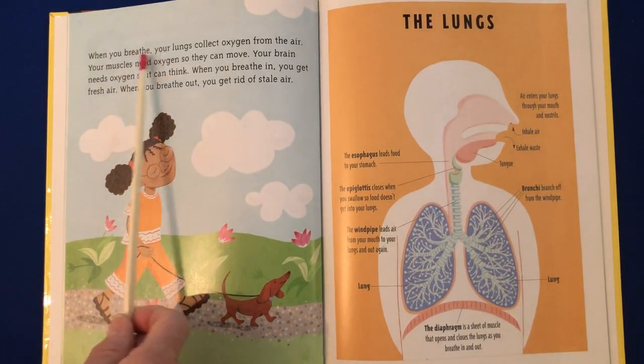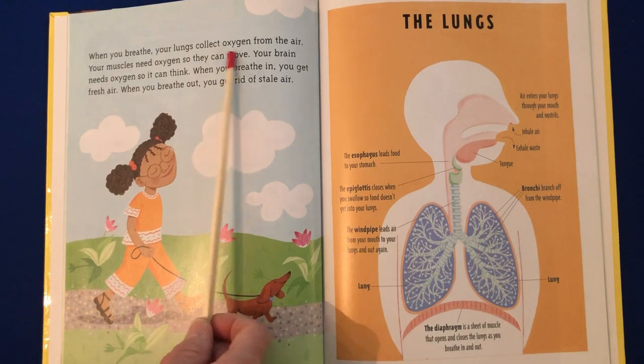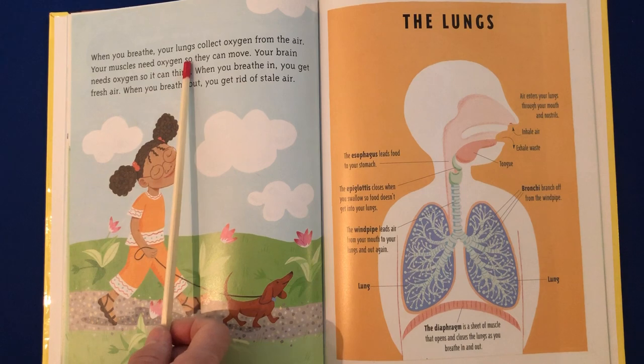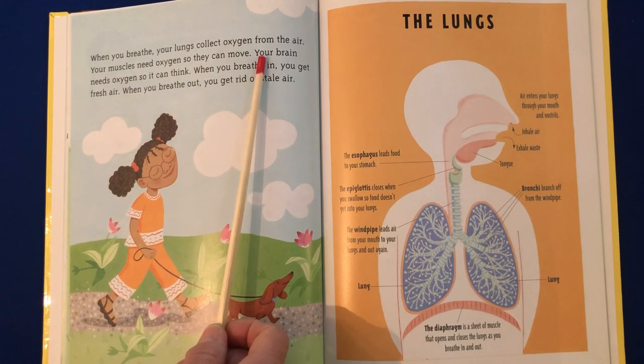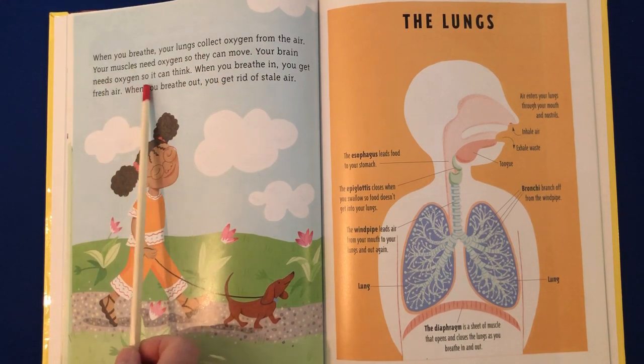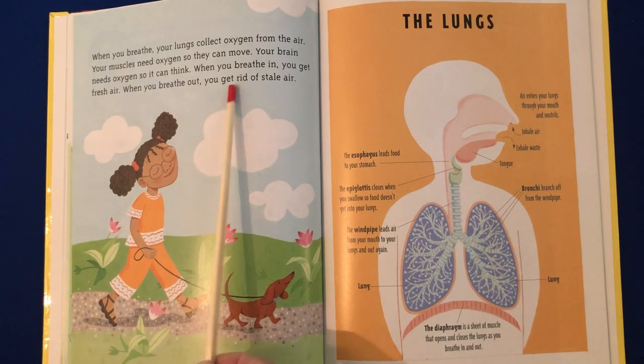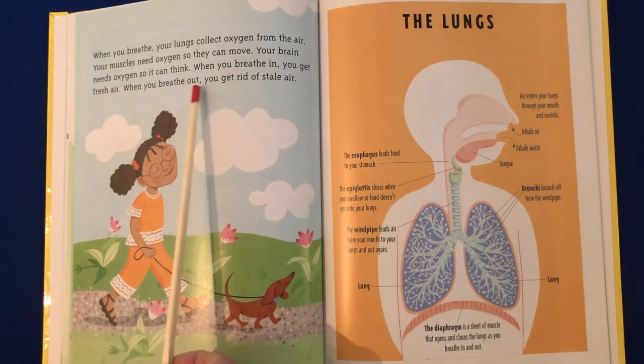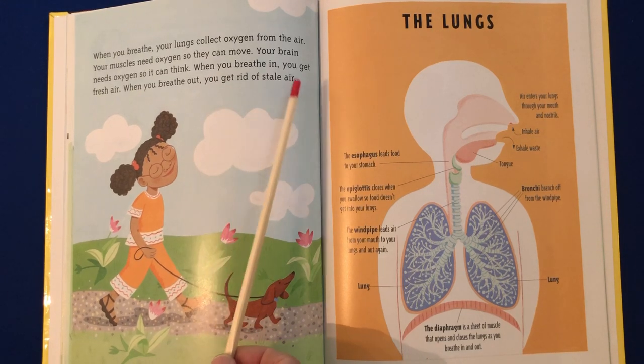When you breathe, your lungs collect oxygen from the air. Your muscles need oxygen so they can move. Your brain needs oxygen so it can think. When you breathe in, you get fresh air. When you breathe out, you get rid of stale air.